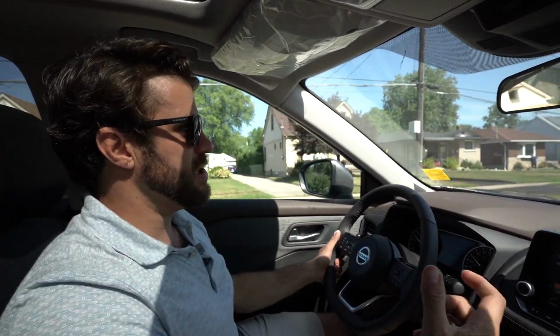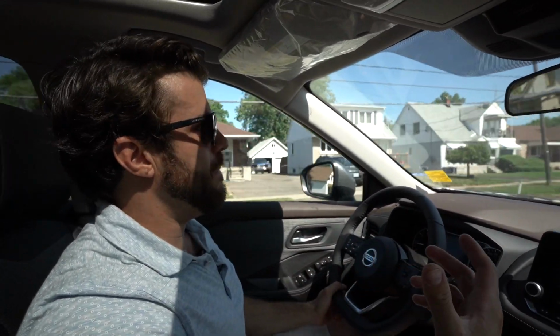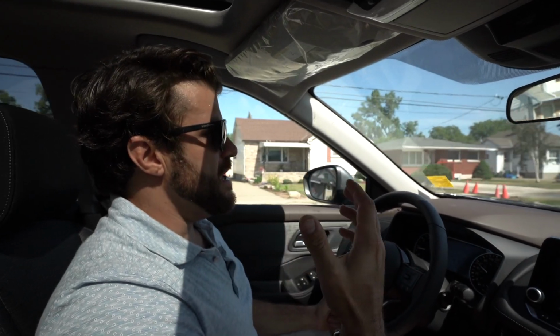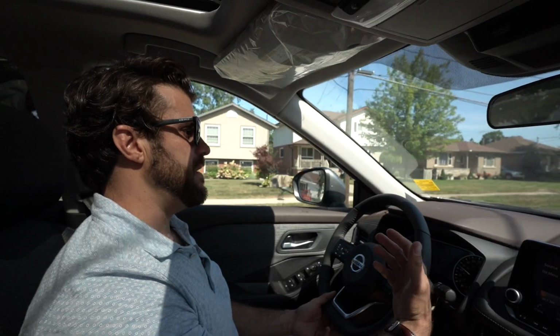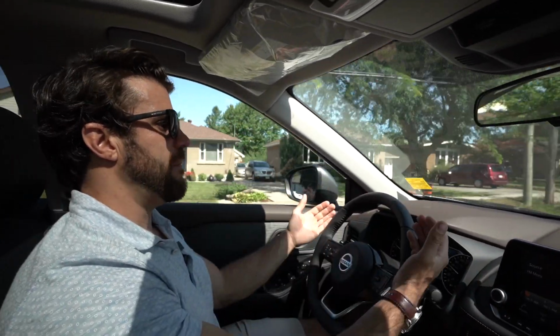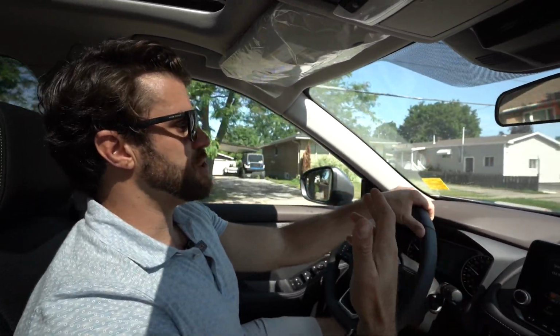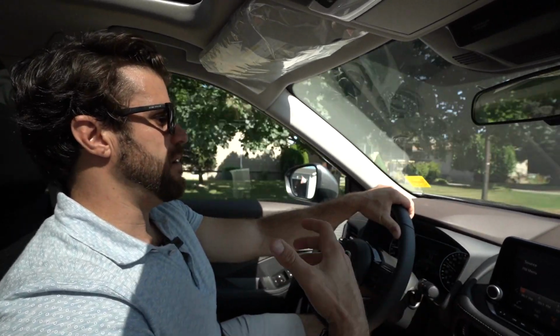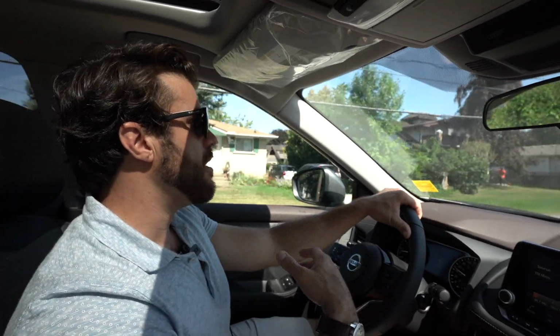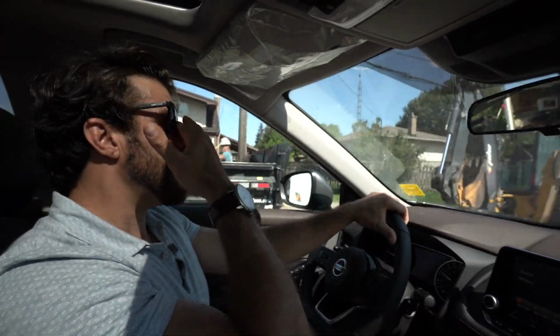Pickup wise, this one takes off quite a bit better. The Tucson feels like you're driving a little smaller vehicle. Like this car, I feel like I'm in a bit bigger vehicle while I'm driving and parking. The Tucson, you just have that kind of sportier feel. It feels like you're driving a small car when you drive the Tucson.